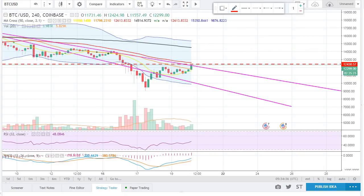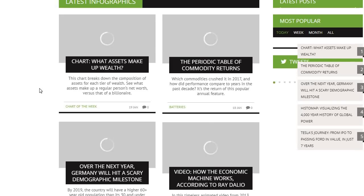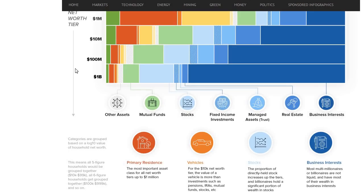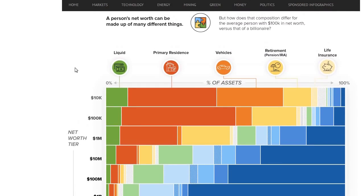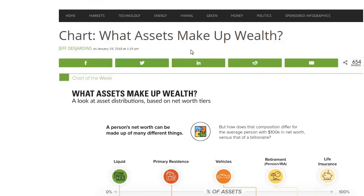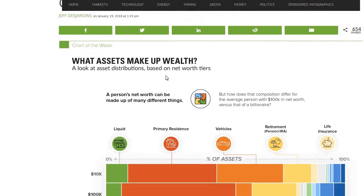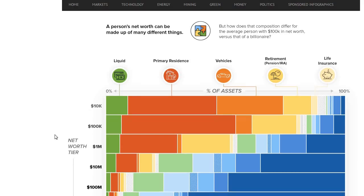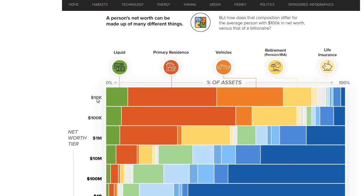Another thing that I was looking into is a lot of headline news in general. I was just googling some chart patterns, and then I came across a chart of what assets make up your wealth. This is a really nice breakdown of what kind of assets make up the wealth in a person's life. So let's say your net worth is around $10,000, this is a breakdown of the type of assets that you might have in your net worth.